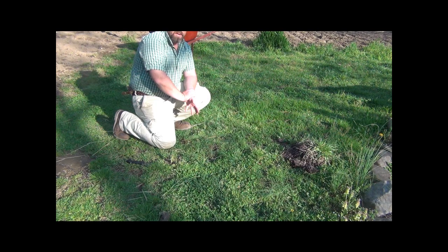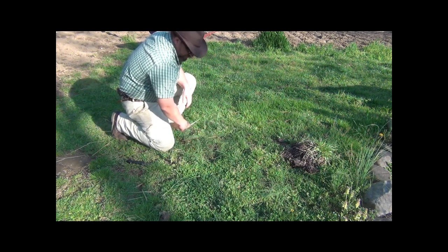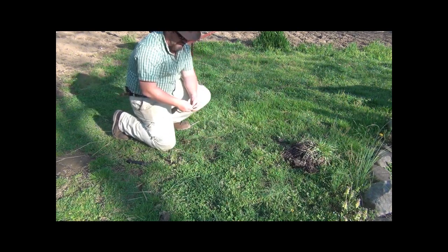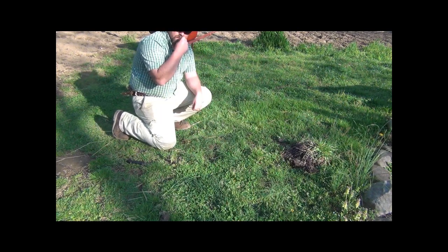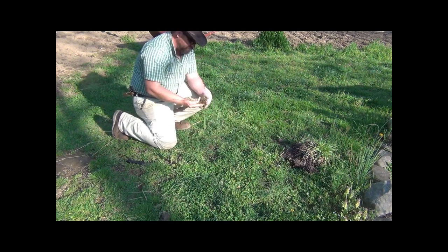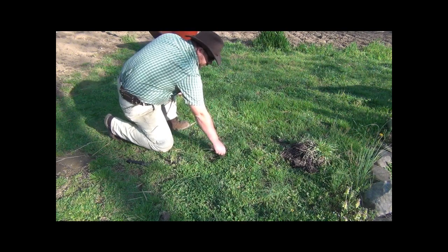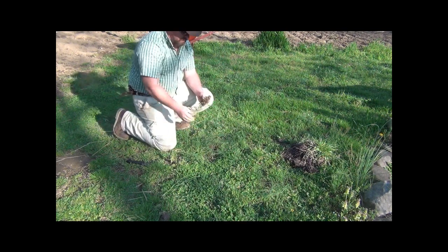Alright guys, one of the most abundant things that we have in our area is the wild onion. There's plenty of them here in the yard. Got tops on them, look like an onion, break it off, smell it, smells like an onion. We've already got a clump dug up here. Usually you will have to dig them with something, because when you go to try to pull them, the tops just break off.